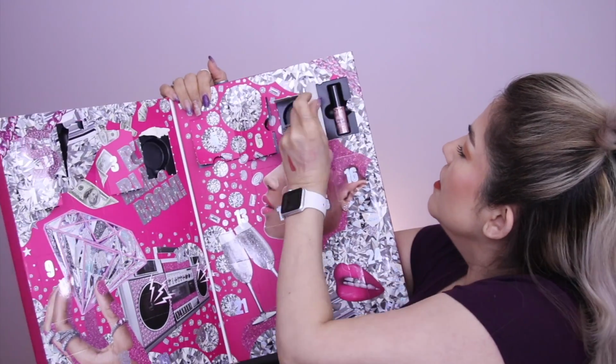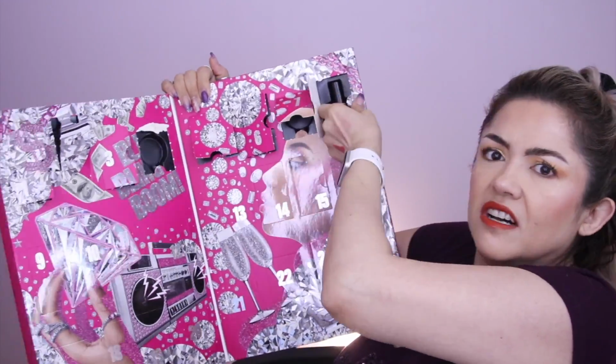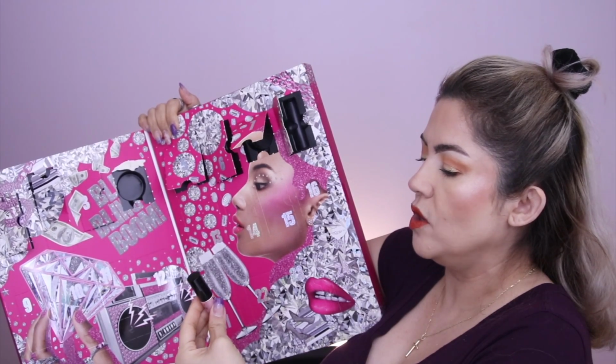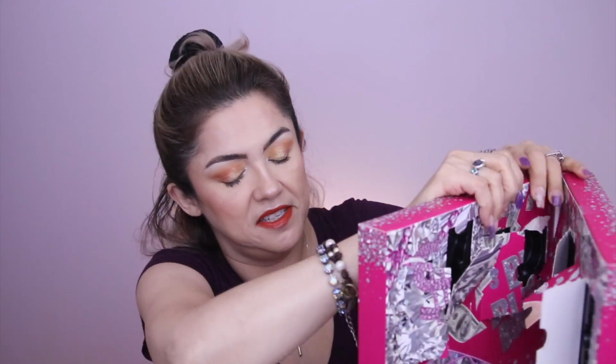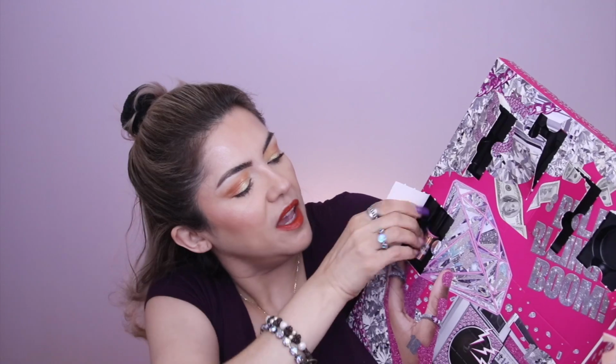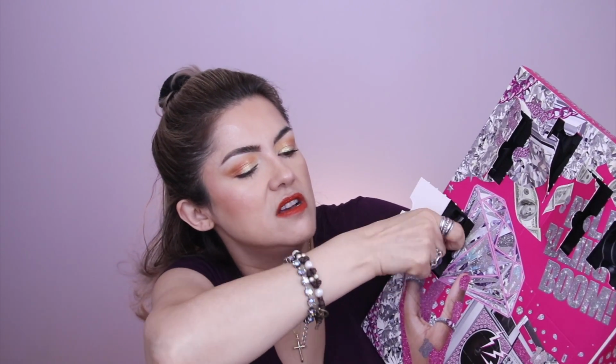Number eight, for day eight, this is Everything Lip Oil. So this is the lip oil. And now we move to the other side. For day number nine, we have, ta-da! Is this another lip oil? Another lip oil. And, oops. Let's see, what does this look like? Oh, so it's just, okay. Yeah, it's very thin. Doesn't smell like anything, which I like. Just really doesn't have anything.